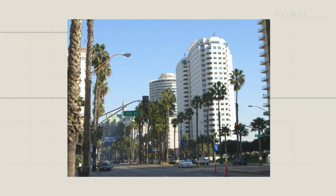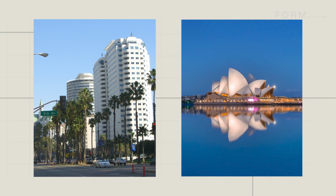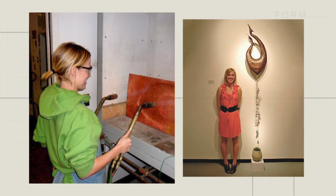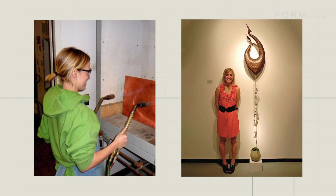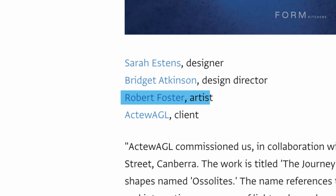My name's Janelle. I am a designer at Form, so mostly kitchens, but all the other spaces too. I started in the creative field when I studied metalsmithing in Long Beach at my first university, and I traveled to Australia when I left and got to work with amazing, amazing designers, the incredible Robert Foster, and he made a lot of tablewares and lighting, and there was always a real collaborative spirit around the whole thing.